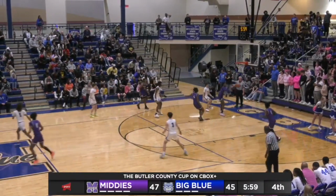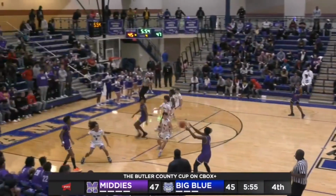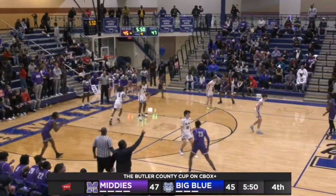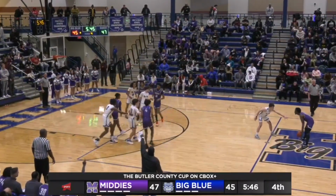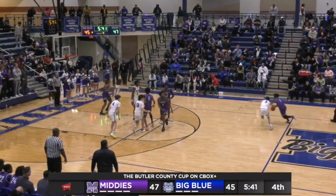They look inside and it's tapped away, taken away by Day. They want to run a little bit here. I think they'll reset. We haven't talked about Delamarr Blanton very much tonight. He's been really kind of quiet. I think so much of our attention has been on Jeremiah Landers in this one.